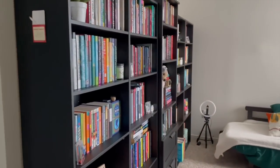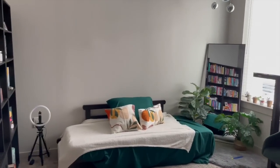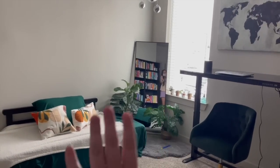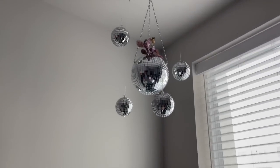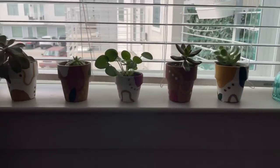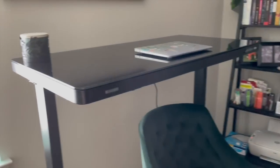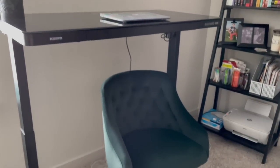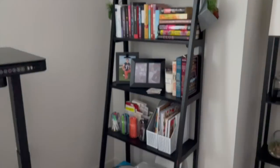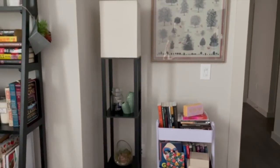The shelves, I have a light out right now because I'm about to try to film a TBR. A day bed, which has already been slept in by one of my friends, a little mirror area, some hanging disco balls and a disco ball planter. I love those. We have my little plants that I made in a vlog a little while ago. My amazing flexi spot standing desk with a chair in case I want to make it a sitting desk. All my office supplies over here, and then my little cart and a lamp over here.